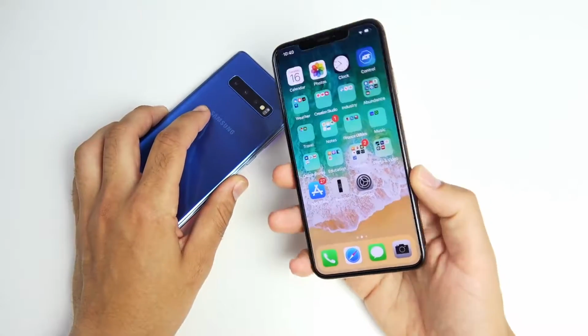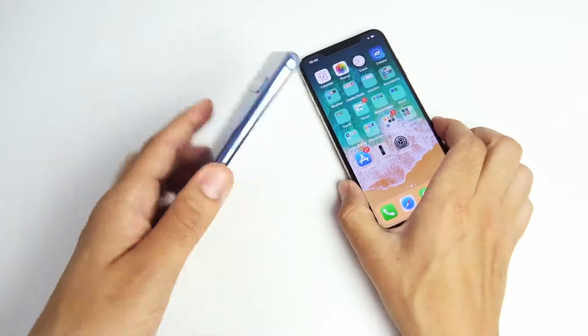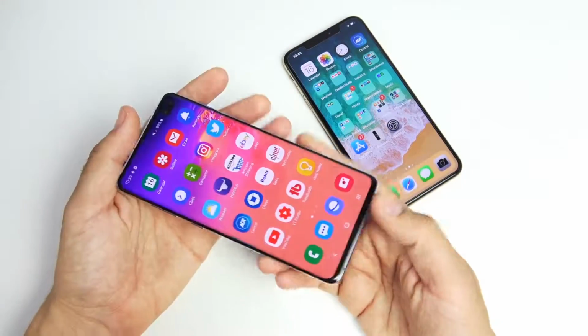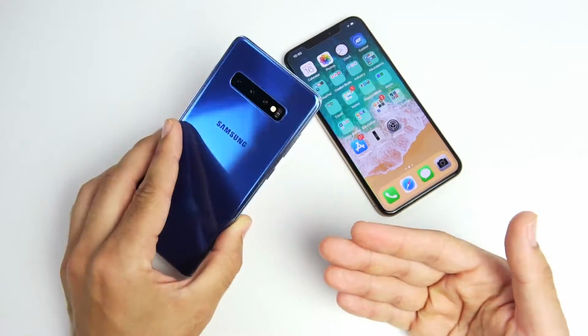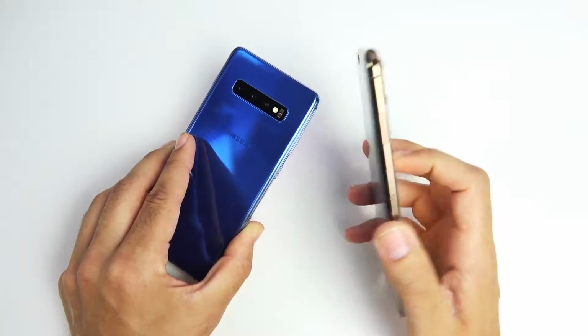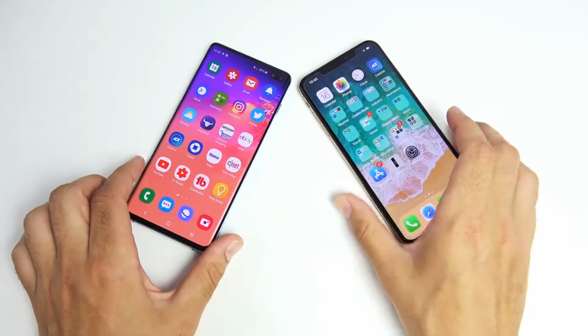Now, the XS Max is a much heavier phone, so it has a more dense premium feel to it, I feel like. But the Galaxy S10 Plus impresses me every time with being so sleek and light, but still feeling premium. So very impressive hardware here on the S10 Plus. But for me, the stainless steel just edged it out, and I would have to pick the XS Max over the S10 Plus in my experience using these two in the design and the build.